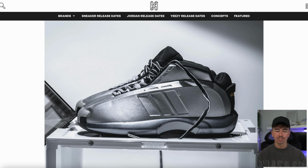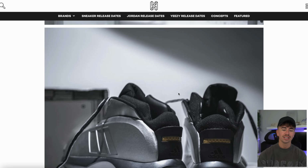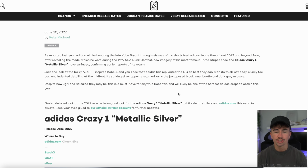We have seen a bunch of different leaks for this pair of shoes, and it's just another colorway to add to the list. Either way, if you're a huge fan of the older Crazy 1 silhouette from Adidas and the Kobe Bryant line, 2022 at some point this year.